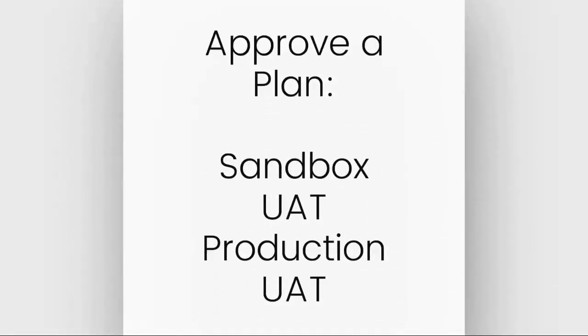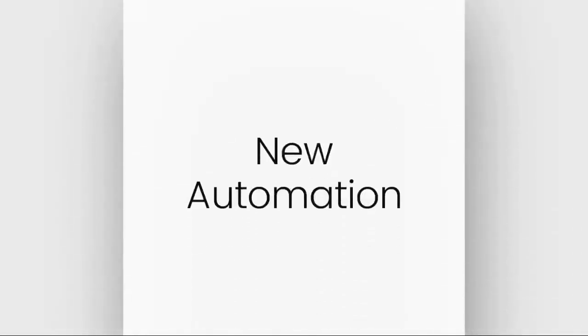All right, so the next thing, and in these, always get a plan approved. And again, always use Sandbox, UAT, production, and then UAT again.